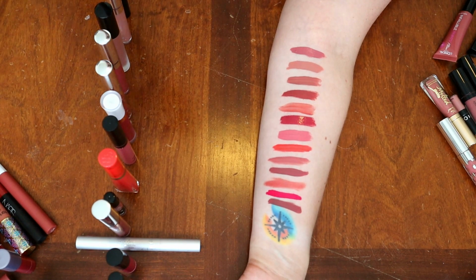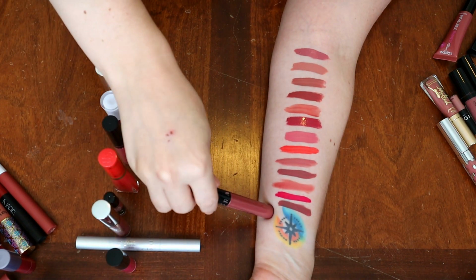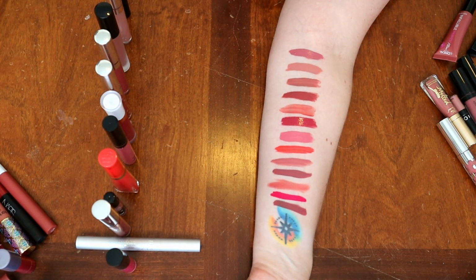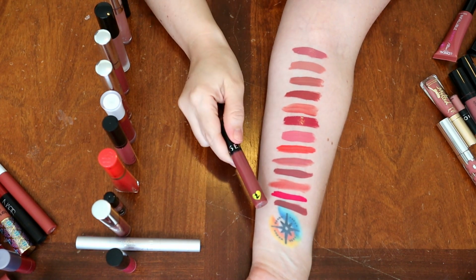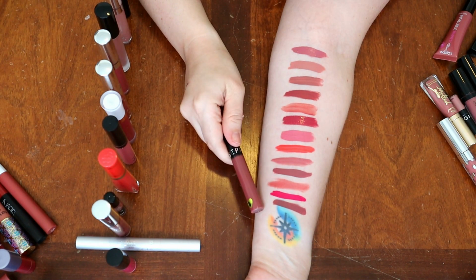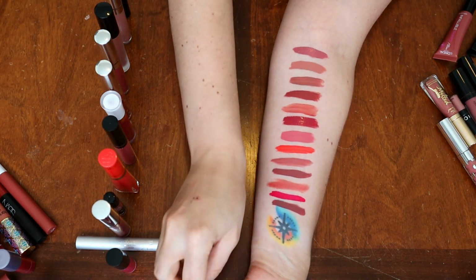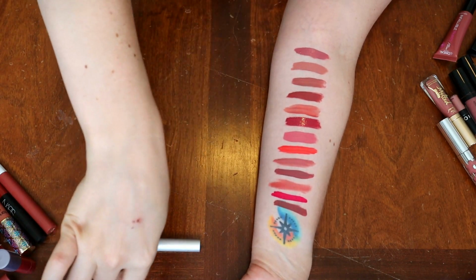Okay, round two. So here at the top, this is from the Sephora brand. This is in the shade 41, whatever that is. It never has the actual name on it. I feel like that is really dark. I'm gonna put this in my chopping block because it might be a nice fall or winter color.